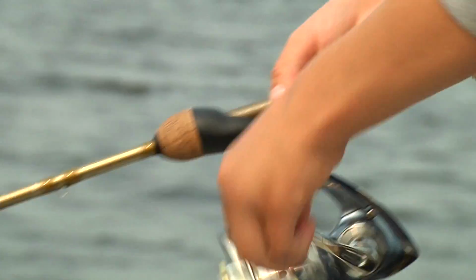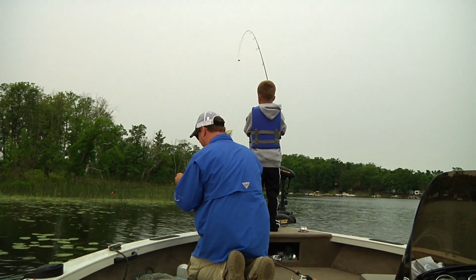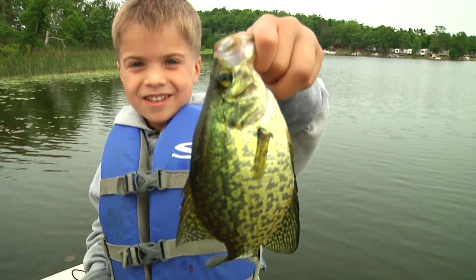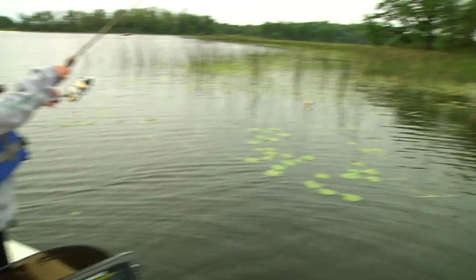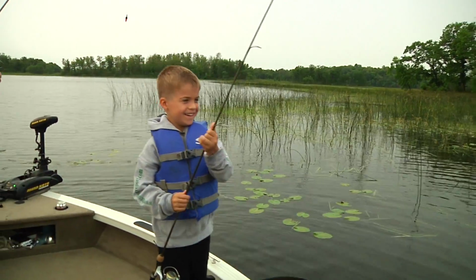Put her down. Oh my gosh, whoa, it's a crappie. Swing it back here, buddy. It's a crappie this time, Dad. We're on them today. I have one on. It's another one. I'm quite the fisherman today. You are getting a lot.